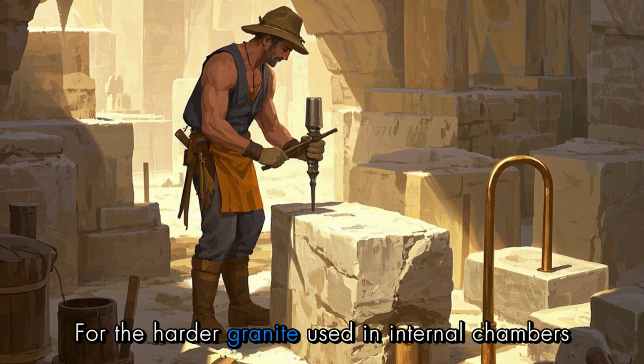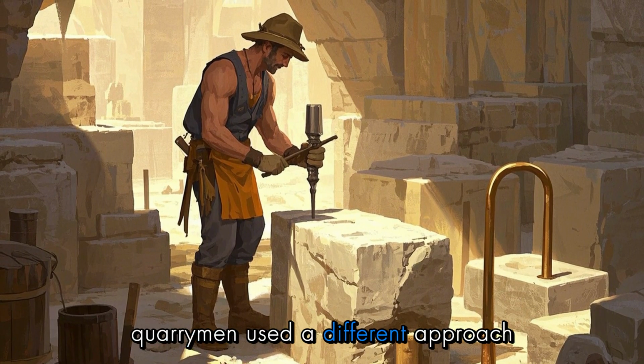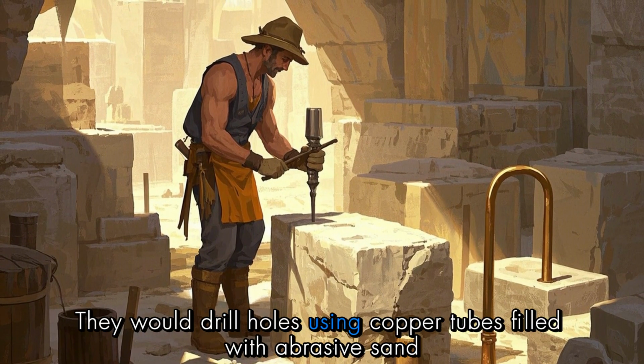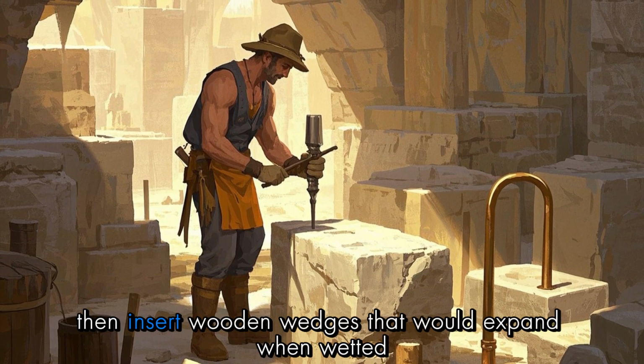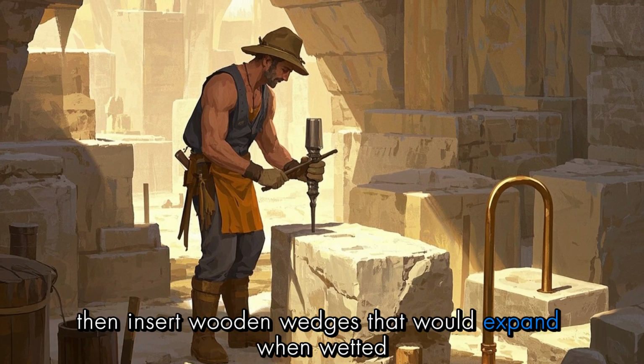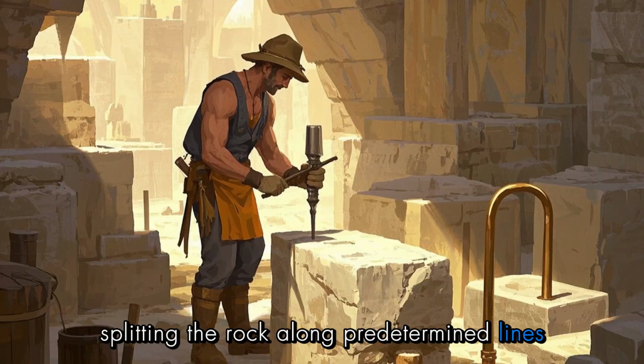For the harder granite used in internal chambers, quarrymen used a different approach. They would drill holes using copper tubes filled with abrasive sand, then insert wooden wedges that would expand when wetted, splitting the rock along predetermined lines.